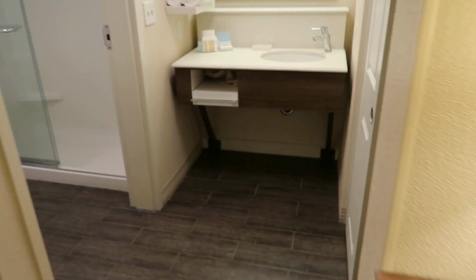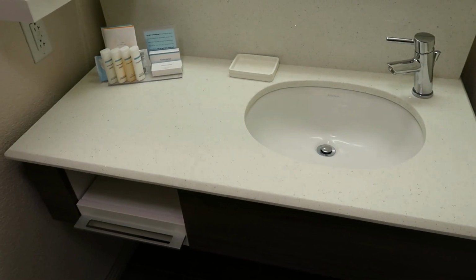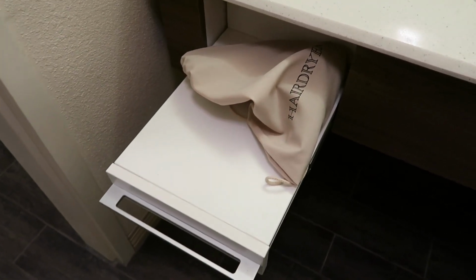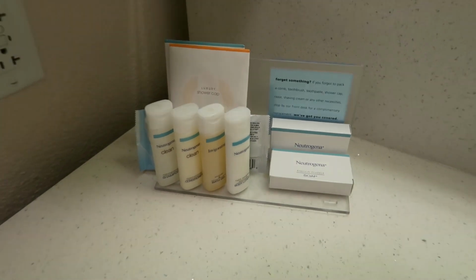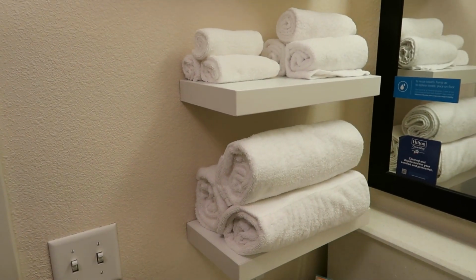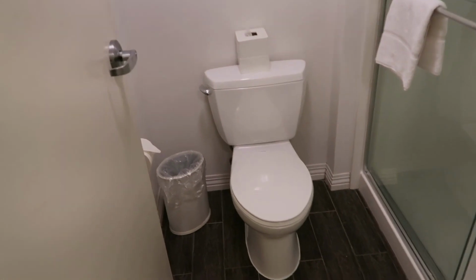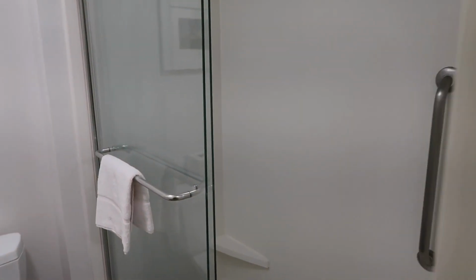Now we'll go in, we'll look at the sink area. Not a real large counter space, but there is some counter space here. There's a pull-out shelf. There's our hair dryer, the standard product line that you find at Hampton Inns. And three sets of bath towels, hand towels, and washcloths. Adjacent to that, you see the bathroom area with a large walk-in shower that has a sliding glass door.